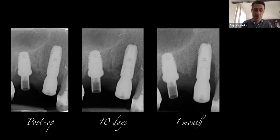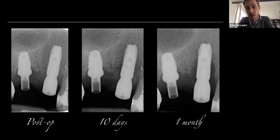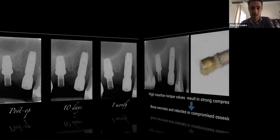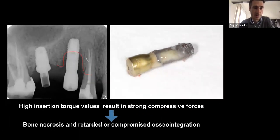It was not only the surgery, but also at that 10-day control, when you see the bone disappearing around the implant, you see that bone necrosis occurs, then of course you should immediately take a step back and remove the implant. So this was not done, so the implant was left in place for over a month, and then of course you get a view you don't want to see, and of course then the implant had to be removed.